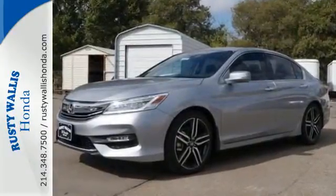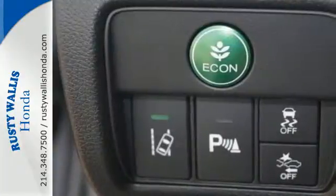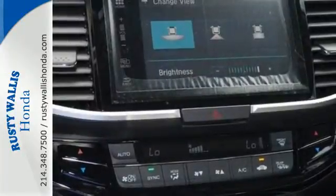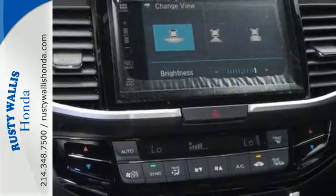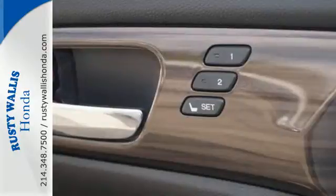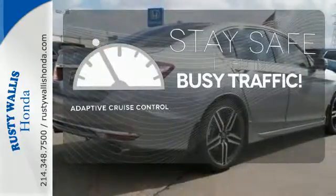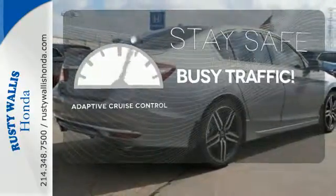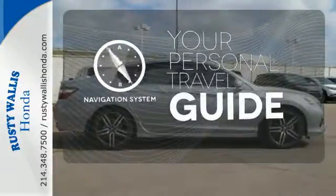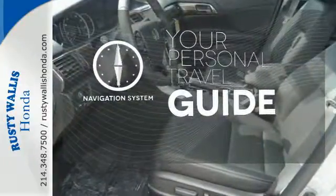Safety is assured with the multi-angle rear-view camera with dynamic guidelines, vehicle stability assist with traction control, and hill start assist. And for better economy, this Accord is also equipped with an efficient eco-assist system. Now you can truly set it and forget it with the adaptive cruise control. It comes with a navigation system to easily guide you to your destination.